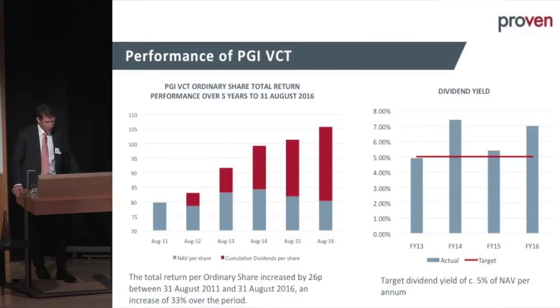Now, it's important to point out that these charts take no account of any of the VCT tax reliefs, which is obviously a key factor for you to decide to invest in a VCT. And once the initial 30% income tax relief has been taken into account, the increase in the value over the initial net asset value per share, net of tax relief, is 75% for ProVen VCT and 89% for ProVen Growth and Income VCT. And similarly, the 5% yield figure takes no account of the initial tax relief. So the yield on the actual net cost per share, the target yield, is 7.1 pence.